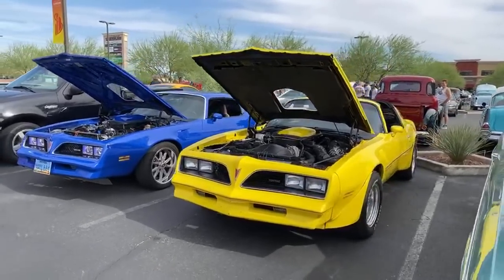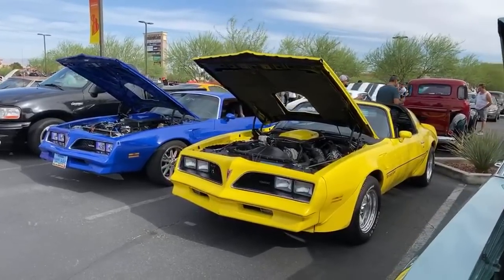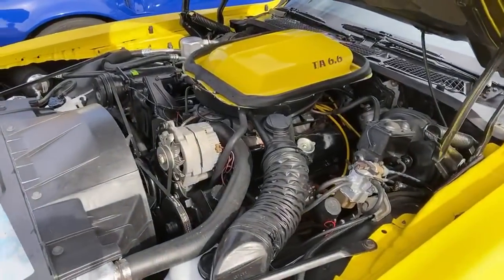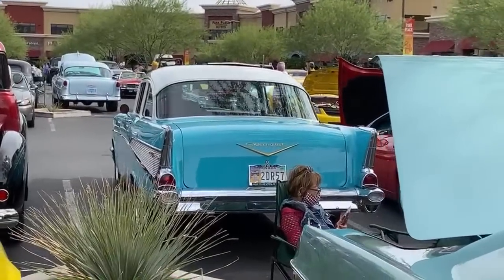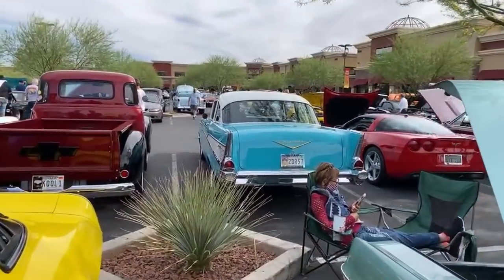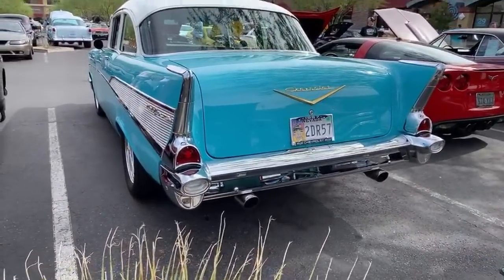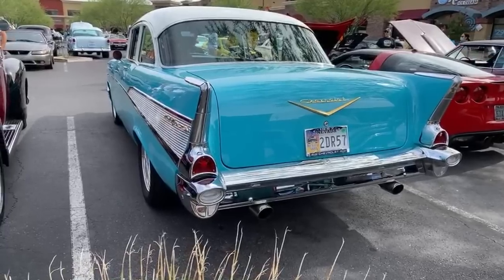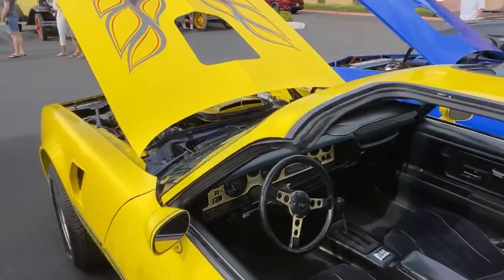There's some TNA for you. Two of the most oddest colors that they have, I guess. Look at that bright yellow and electric blue. 6.6. Oh, yeah. 57 sounds pretty good. Another Mopar.